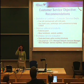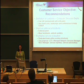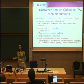Well, on the first objective, the team got together and they came up with the following recommendations. The first thing was we had to actually define what was our customer. Was customer service, obviously, people who are communicating with us? Well, it's not necessarily, it's a subset of them. And for our purposes, the definition of customer was computer services departments.